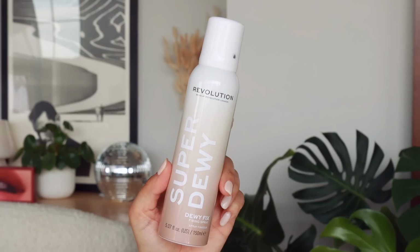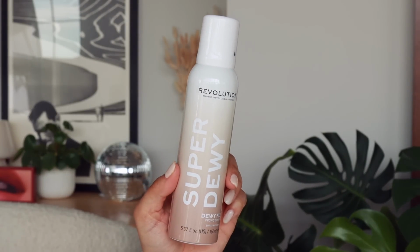I'm gonna start off with the Super Dewy Mist from Revolution. This is a really nice prep spray, especially for putting makeup on top of. And I also like it because then I don't have to use a proper primer.